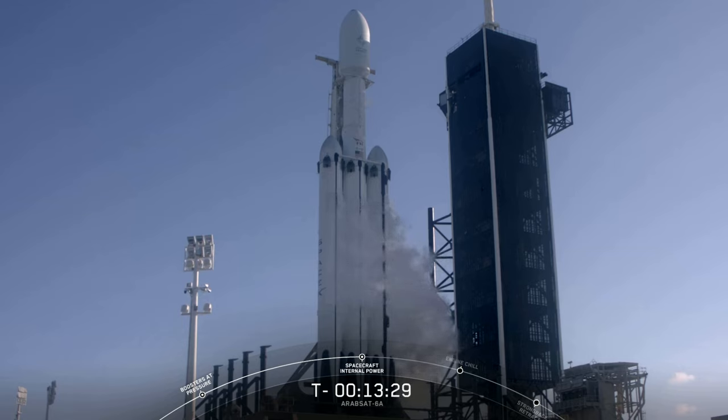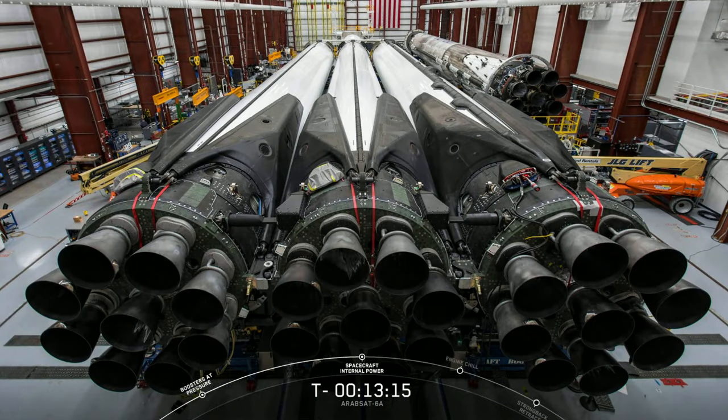Like the Falcon 9, Falcon Heavy is a two-stage launch vehicle. The big difference, of course, is that the Falcon Heavy first stage is comprised of three cores, and Falcon 9 only has one. Each one of these cores has nine Merlin 1D engines, making for a total of 27 engines overall, as you can see on your screen. Now, altogether, these engines produce over 5 million pounds of thrust, equal to 18 747s at takeoff.